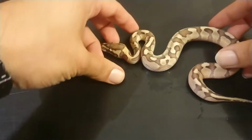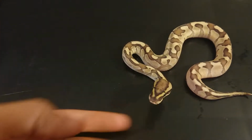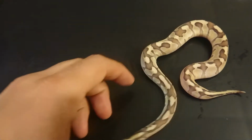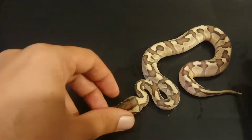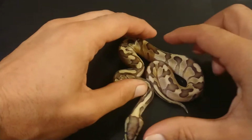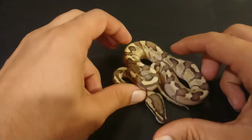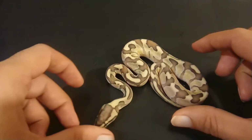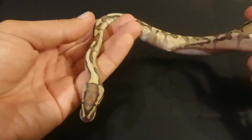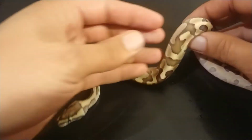Okay. Now here we have an enchi vanilla butter. It's a little bit darker than an enchi vanilla fire or nuclear. That's why we call it enchi. This is darker than enchi nuclear, that is enchi butter fire. So this one has three genes. And will be available.